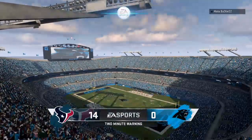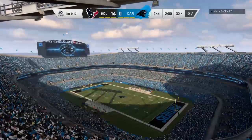2 minutes to play, first half. It's 14-0.